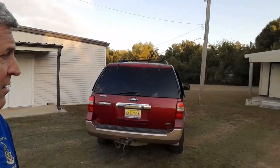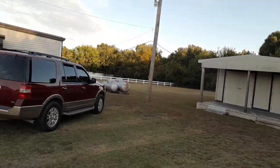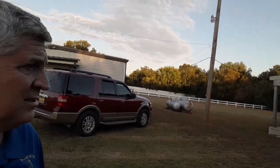Looks like a relatively new building. We're next to a very busy road, as in 4 lanes of traffic out that way. But looks like they've got a nice little shed out there. Nice big grassy area. They certainly have a nice big picnic here, that's for sure.